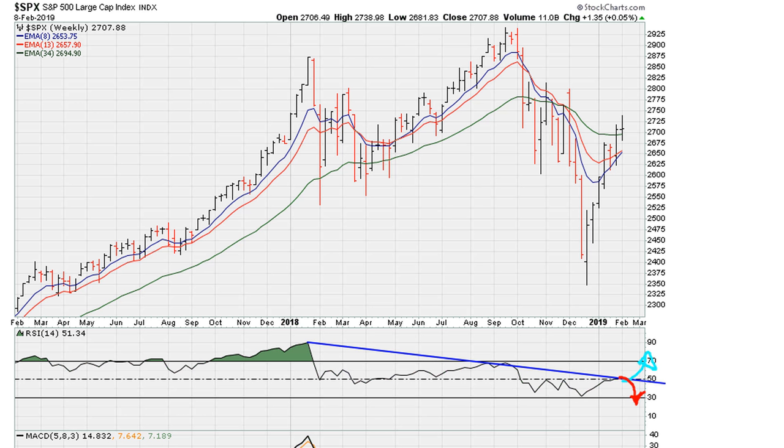Keep in mind that we are going into an options expiration week, so we can expect a lot of funny games to be going on in the market, as is always the case in an options expiration week. Now, so that's one view, RSI topside, potential resistance.